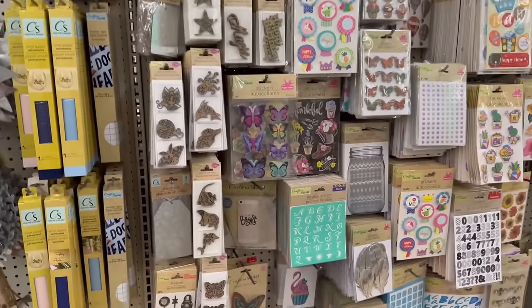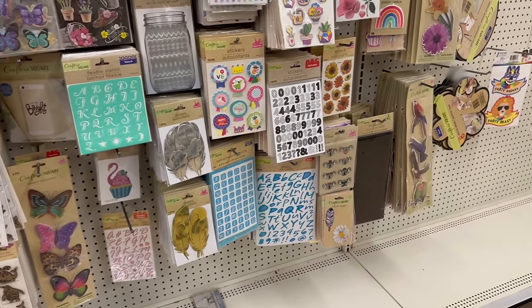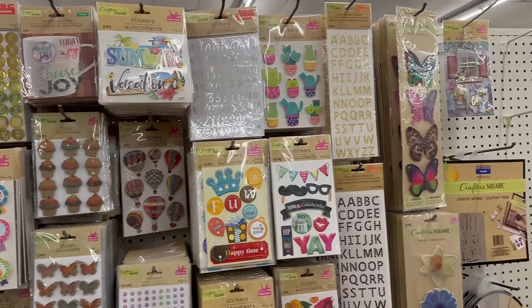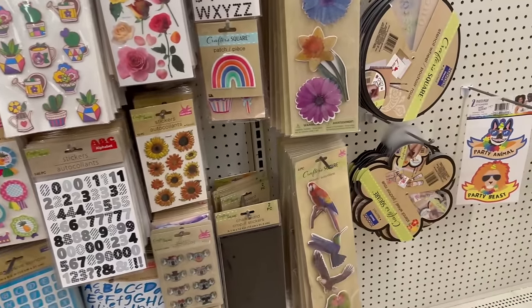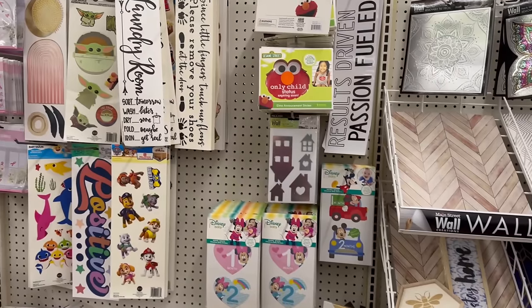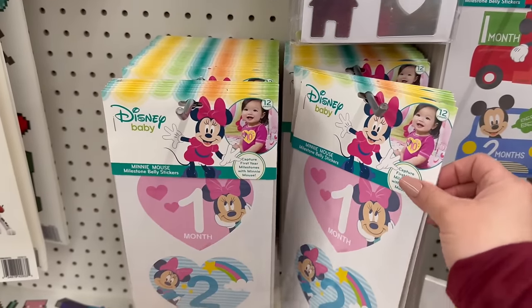Here's some stickers. They got the sticker area looking fabulous. They always have a nice selection of stickers at Dollar Tree for $1.25. Some of the wall decorations that they do have, they got these in now.